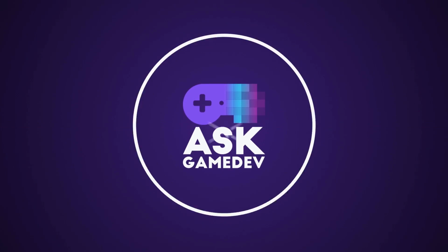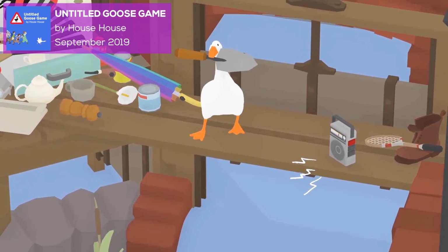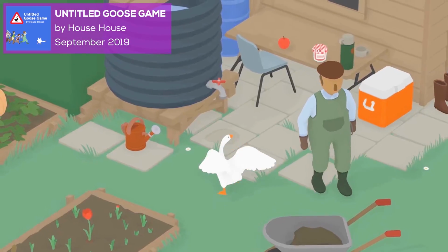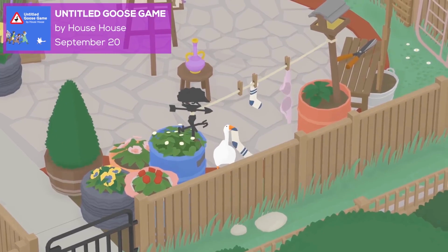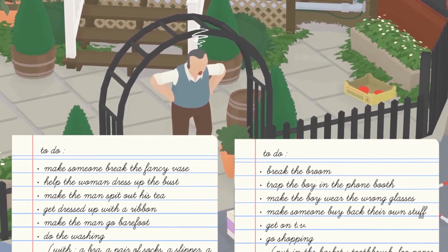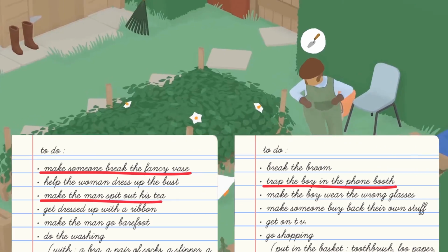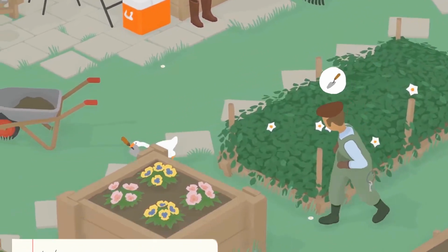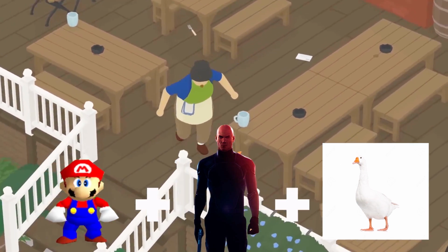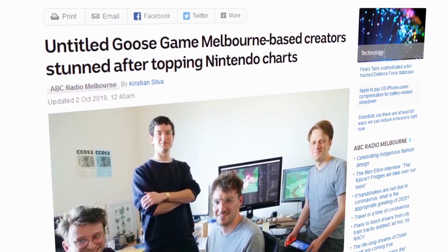Next up on the list, number 2, Untitled Goose Game. Untitled Goose Game is a comedy stealth title where you play as a horrible goose who gets to irritate a town full of people. To better illustrate what this means, some of the missions include make someone break the fancy vase, trap the boy in the phone booth, and make the man spit out his tea. Inspired by Super Mario 64, Hitman, and a stock photograph of a goose, the title was developed by House, a 4-person team based in Melbourne, Australia.